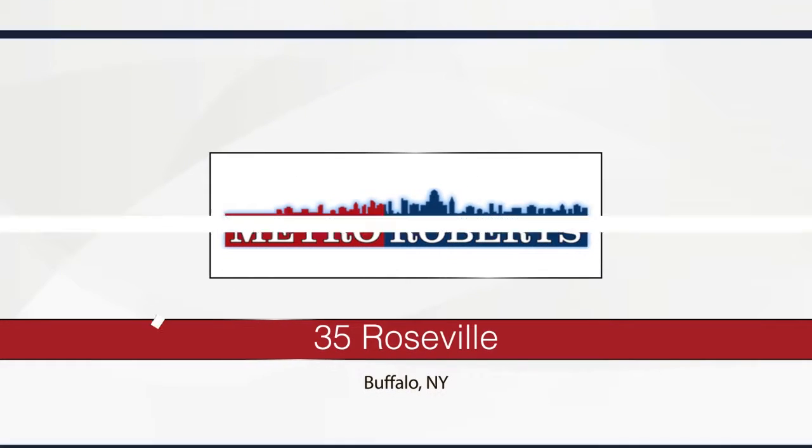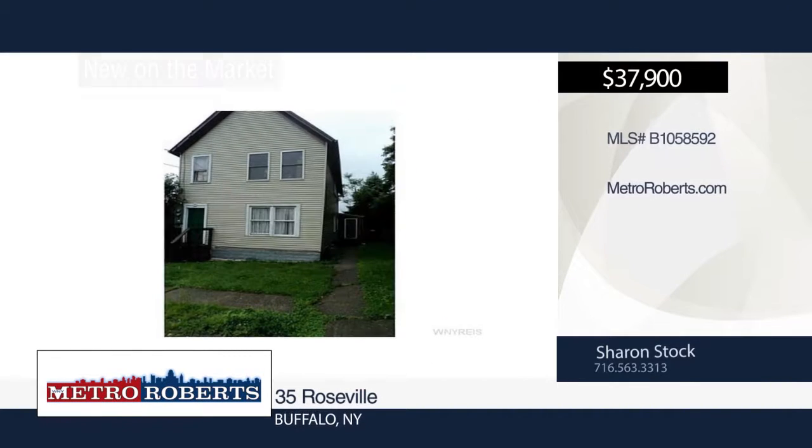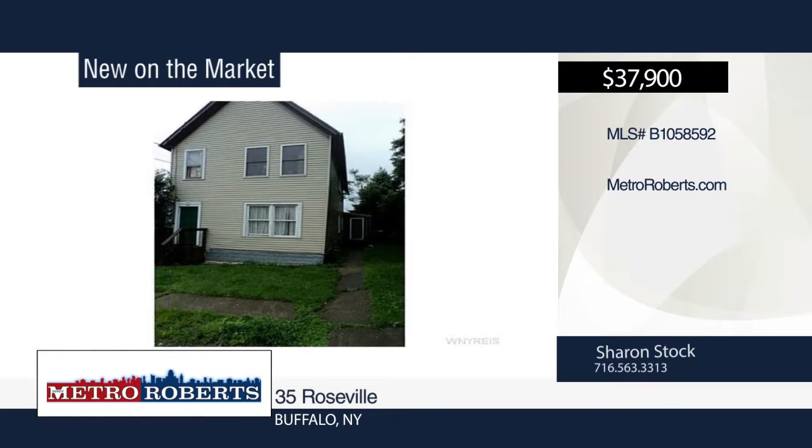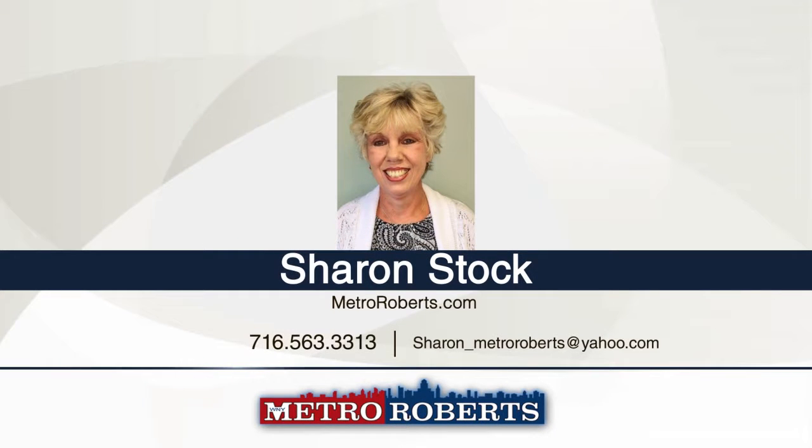This Buffalo 2-unit is a great investment property. Each unit has 2 bedrooms, 1 bath, a living room, and formal dining room. Don't miss out on this great investment opportunity. Sharon Stock has the keys and would love to show you everything this property has to offer. Call now to learn more.